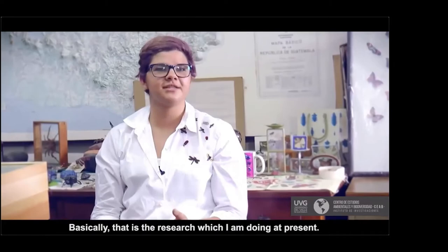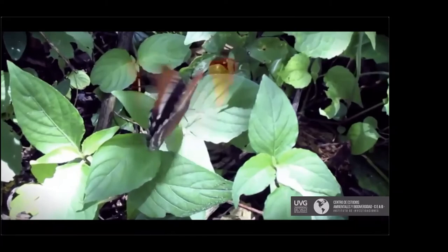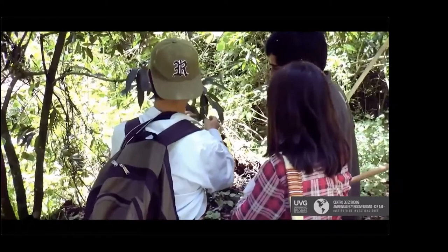Even with the great efforts of the UBG arthropod collection, most of the Guatemalan insect species are still unknown. There are numerous scientific questions without answers. That is why we will keep working, doing research on the ecology and evolution of Guatemalan insects, and educating the public about their importance, hoping that we will contribute to the conservation of Guatemalan natural resources.